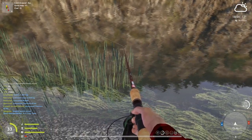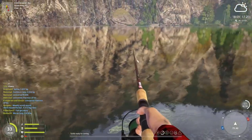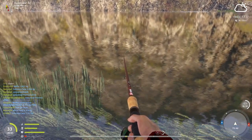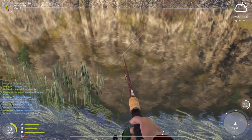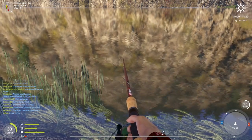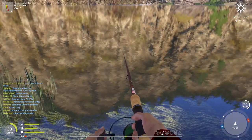Come on, there's something juicy in these weeds right here. Come on. No? All right. Be like that. All right, sunny out now. The bite rate should go off. That's so strange to say. Come on. Sun's out. Time to bite.